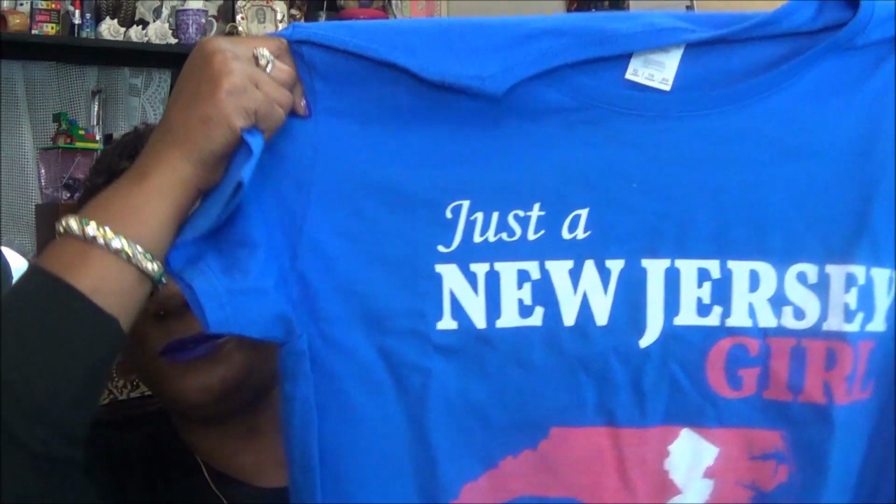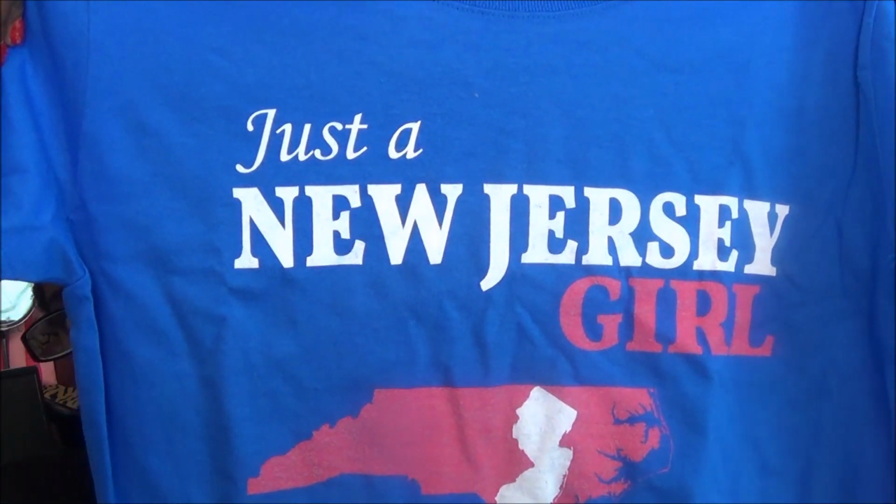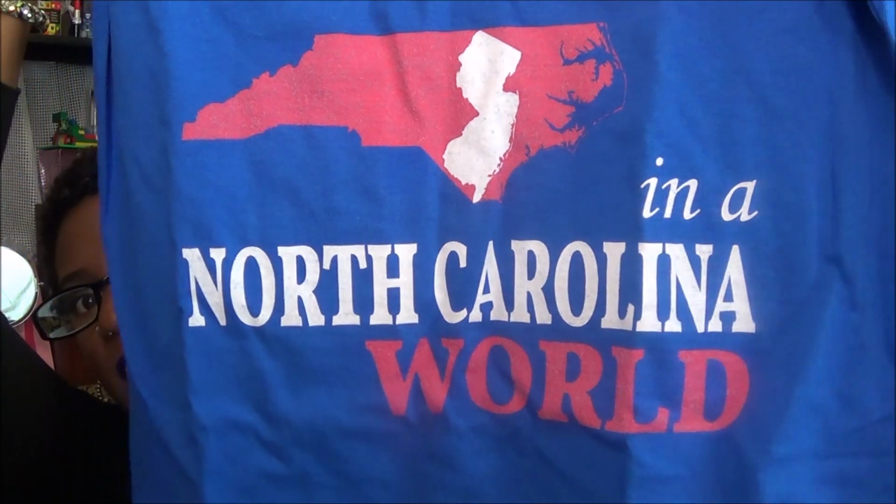All right, next item I got off of Facebook, and this is the bag that it came in. I wanted to wait till I got everything. I am originally from Jersey, Brick City, in the house, and I wanted to get a shirt to represent it. This is a statement I have probably made to myself and other people so many times, but somebody on Facebook decided to make a t-shirt out of it. Of course, I got the color blue, and it says, I'm a New Jersey girl in a North Carolina world. I love that saying. I am from New Jersey. I do live in North Carolina.